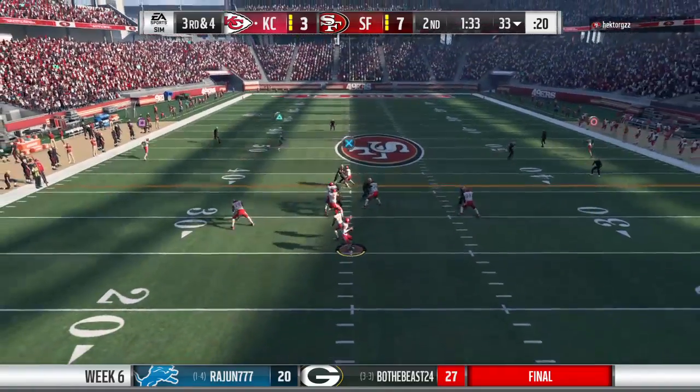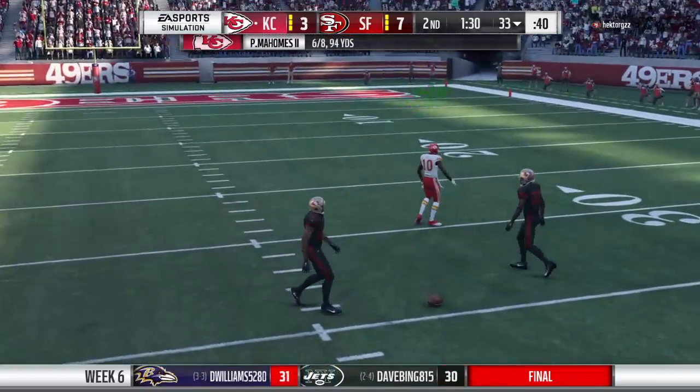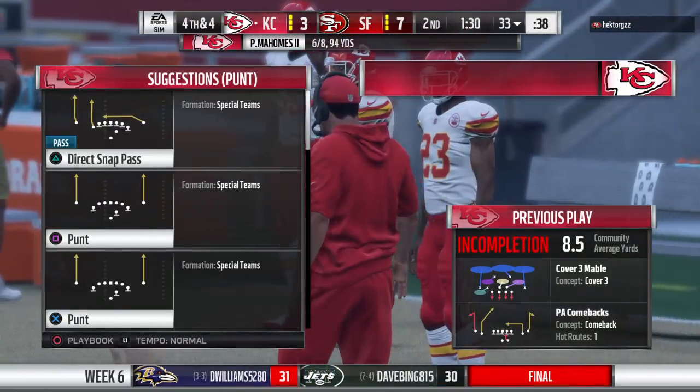Play action. Now it's Mahomes. He's going to fire one deep, middle of the field. And incomplete here on third down.